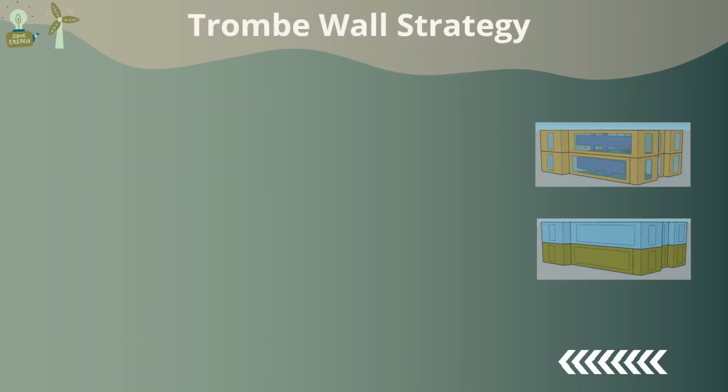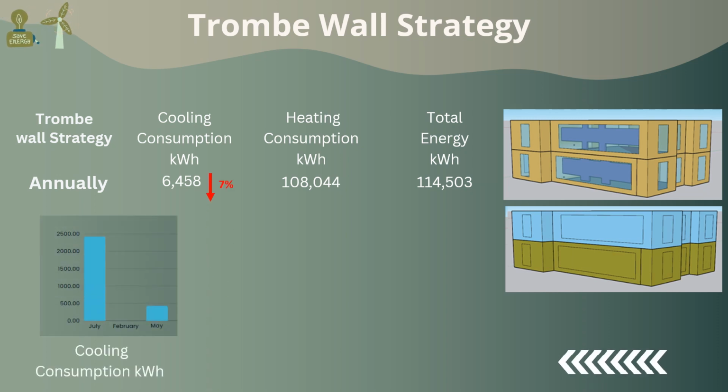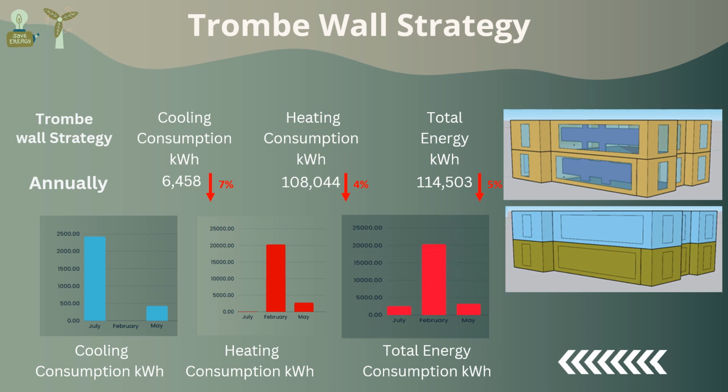In this strategy, a Trombe wall is positioned to receive direct sunlight through the thin layer glazing on the south-facing side of the building. The Trombe wall was designed with a vent in the top and bottom to enhance the air circulation. This strategy reduced the annual cooling by 7%, heating by 4%, and the total energy consumption by 5%.